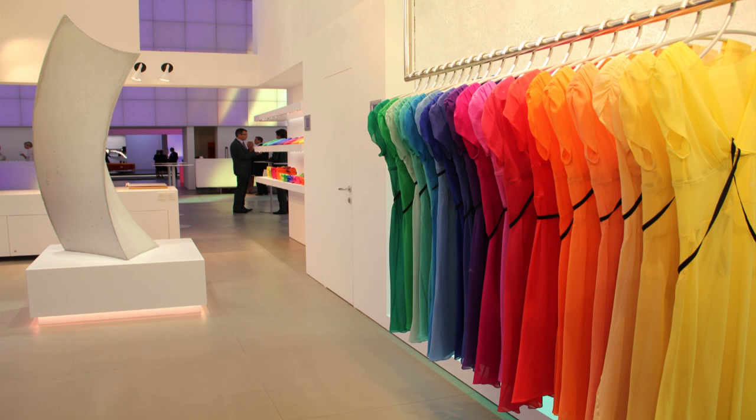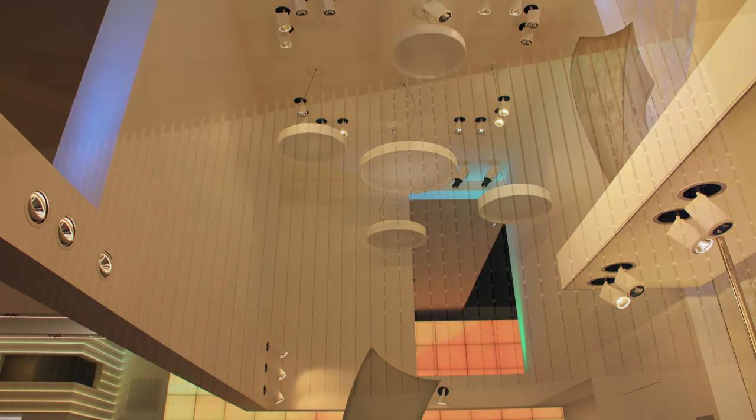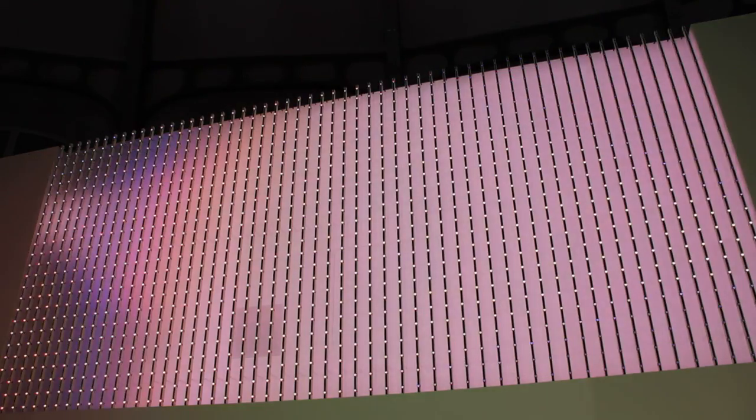For us, it's highly important, being the leading solution provider for architectural lighting solutions, to understand what happens in the application, what is the actual user need for the specific application. From this, we take this knowledge and use it as a basis for our product development, and people can experience it here in the best possible way.